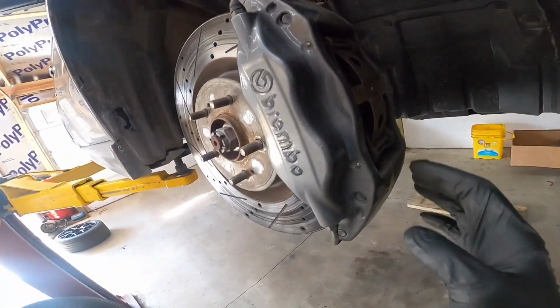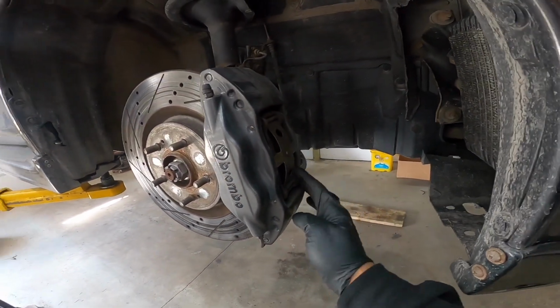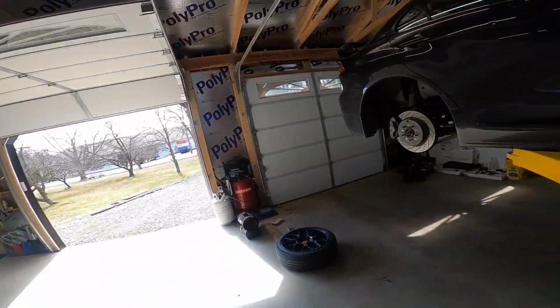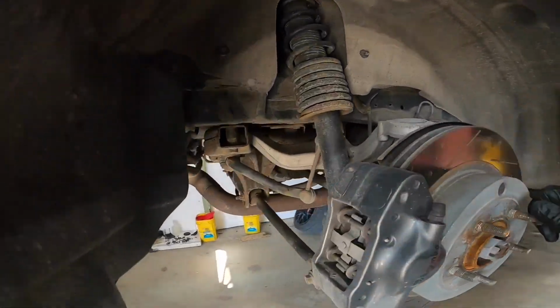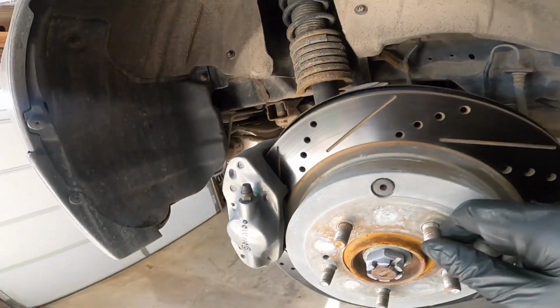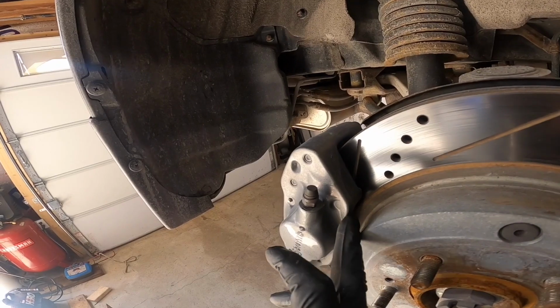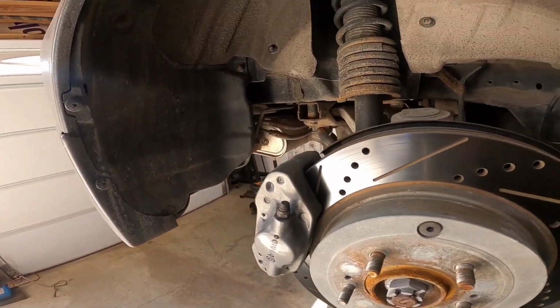Let's see on the front. You can't really see in the camera, but it's probably around the same, like 5 or 6. So let's check the back. Mind you, this is for inspection purposes in my state. Your state might not be the same. These have got probably like 7s in the back.